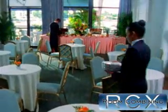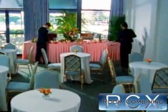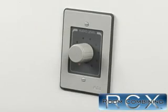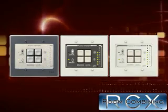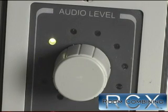When it comes time to use the system, RDL makes a variety of room controls to fit your application's design and decor. From the RCX1 push-button model, the RCX2 rotary volume control version, the RCX10R remote volume control, and the RCX3 featuring heavy-duty momentary key switches to keep unauthorized hands off. They also come in a variety of styles, from RDL's Ultra Style Neutral, Gray, or Brushed Stainless Steel. To ensure a lifetime of use, RDL uses only the highest quality optical rotary encoders to control the room volume. They are noise-free and they won't wear out.